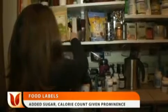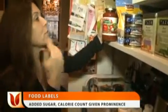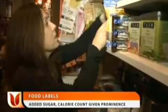I do think that is a good change. As a society, as Americans, we consume an excessive amount of sugar. Laura Logano is a certified nutritionist who showed us what to look out for ourselves. Her kitchen is loaded with organic, sugar-free products. She says food labels need to be less confusing.